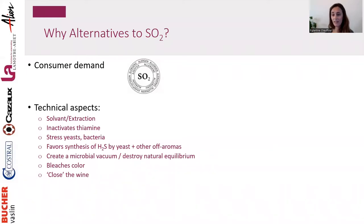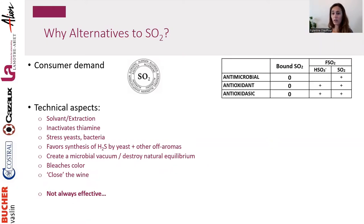It's actually not the only technical aspect. Another reason is that sulfur is not always efficient or effective. When we're talking sulfur, we are talking about different types of sulfur. We have the bound sulfur, which is the sulfur bound to all the molecules I told you before, acetaldehydes, but also other compounds that the yeast can produce during fermentation and with stress. This bound sulfur has no antimicrobial, antioxidant or antioxidasic effect, it doesn't work.